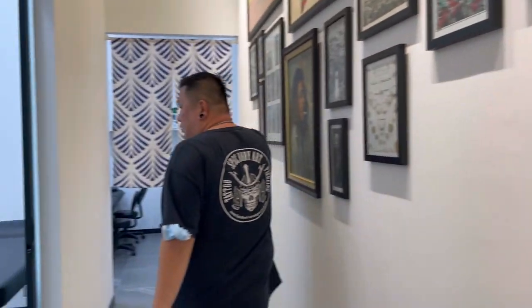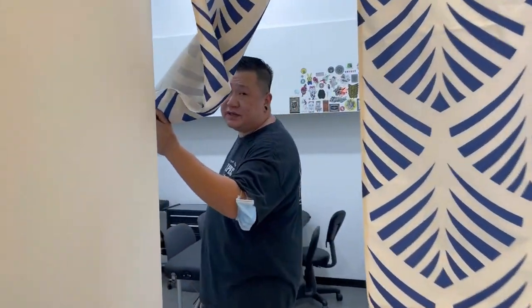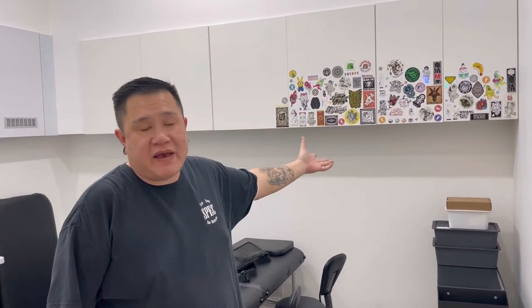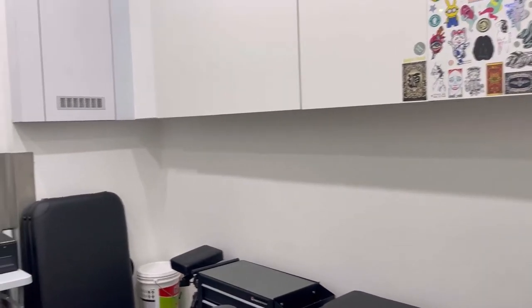Okay, let me introduce you. This is the last place for you to visit. This is a tattoo room. It's the end of our shop, and we don't have any extra exit here. There's no second exit, so basically it's one door in, one door out. Same door you enter, same door you exit. Our shop is inside the shopping mall.